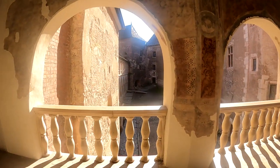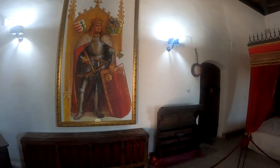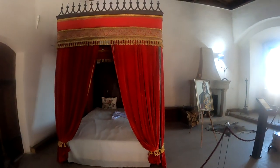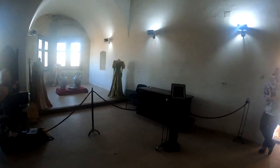On the third level now, overlooking the central courtyard here. It was built as the king's residence, right above the kitchen, in the 1450s. They have a guy in here playing a mandolin. A Gothic shelf.